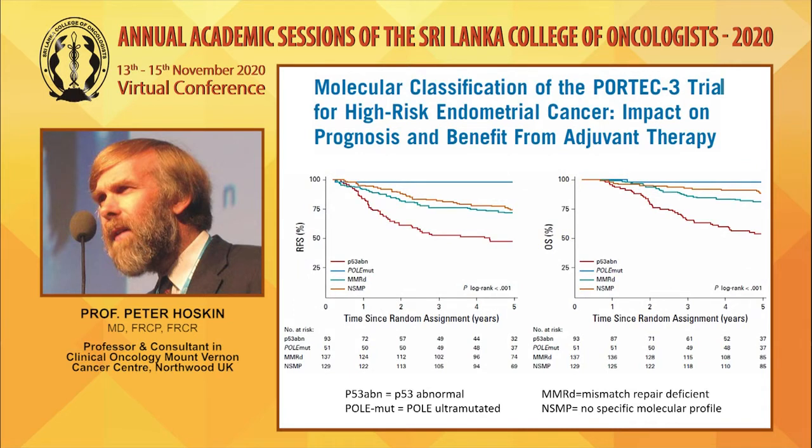Well, the direction at the moment is to look more and more for personalized care, and this is based on the molecular classification of tumors. Here you see an analysis from the PORTEC-3 trial looking at various molecular classifiers: P53, which will be familiar to you all as a tumor suppressor gene; the POLE mutation, POLE is DNA polymerase epsilon; MMRD, which is a mismatch repair deficiency; and then another group which had no specific molecular profile.